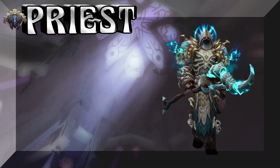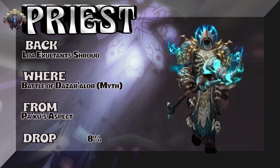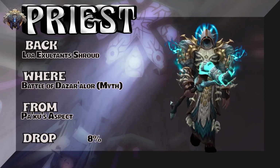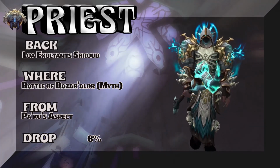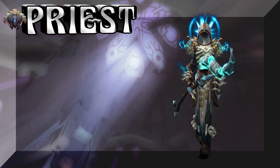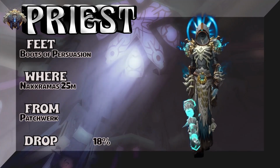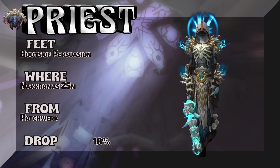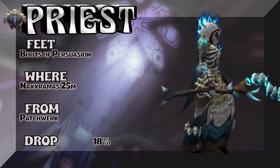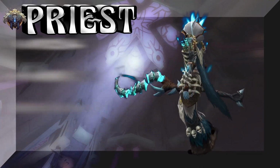Moving on, we're going to show you something called the back, or the cloak. Lua Exultance Shroud, Battle of Dazar'alor Mythic, Pa'ku's Aspect, 8% on the drop rate for the back. Moving on, the feet, which you can sort of see. Boots of Persuasion, Nexus, 25-man patchwork. He looks like a big fat Michelin man. 18% on the drop rate for the boots.